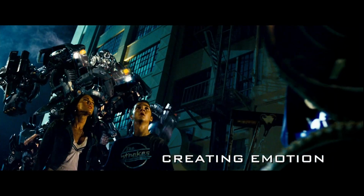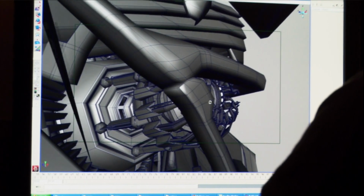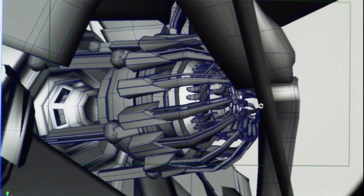We had to get into Michael's head about who these characters were. Believe it or not, it's very hard to animate any type of emotion from a robot if you don't have things that move. Michael stressed to us how important it was to get the performance to read in the eyes. The majority of the performance is sold in the eyes. The more we added, it just made it more real and felt like there's a soul in there.